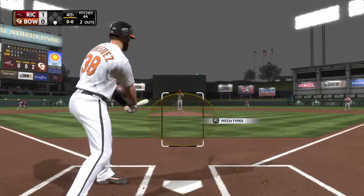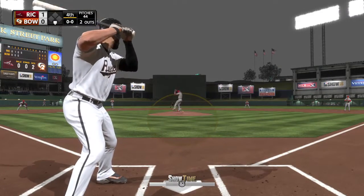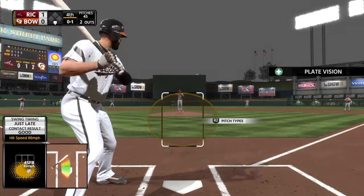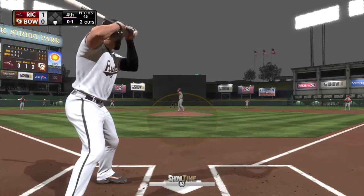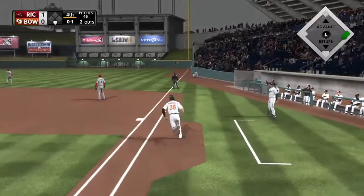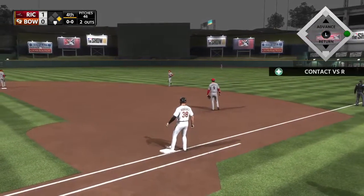Stepping into the box, Matthew Rodriguez. He flew out in his last at-bat. Rodriguez. 0-1 the count. Slapped hard the opposite way. And that's a base hit. 1 for 2 in his first couple of plate appearances. So the bottom of the inning is still alive after the 2-out base hit.